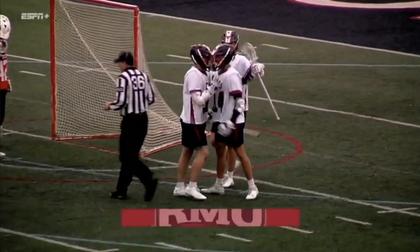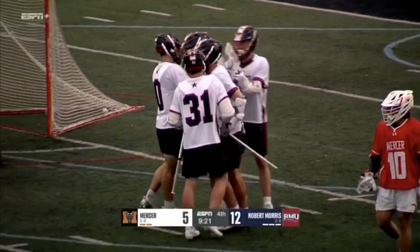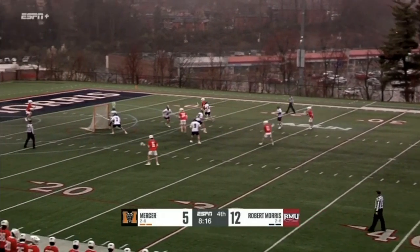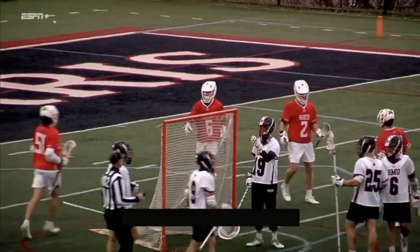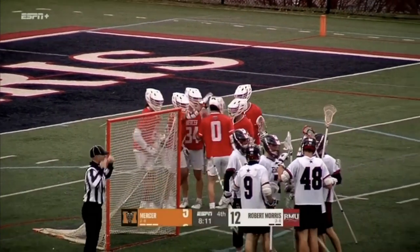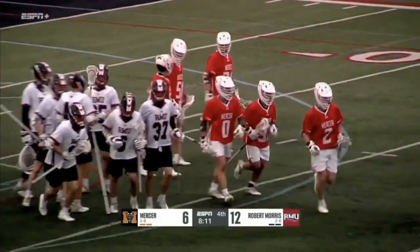Defense into offense for Brian Simmons. What a play by Simmons, man. I mean, he just sniffs out Kelly and just been a little bit too much for the netminder. Good ball movement by Mercer leads to a goal for the Bears as they're able to work the ball over onto the left side for Parker Junod, who gets his first goal of the game.